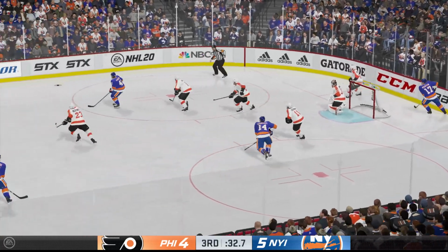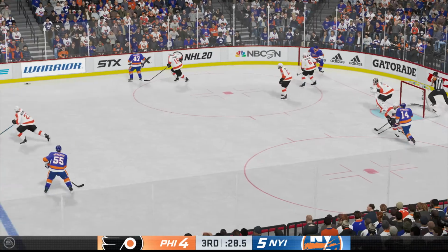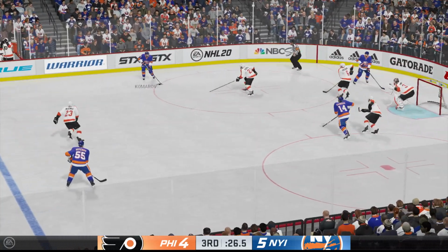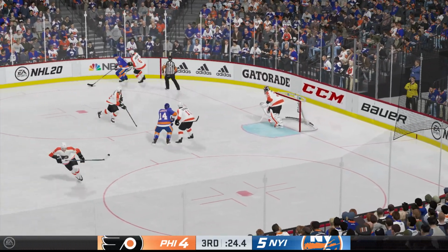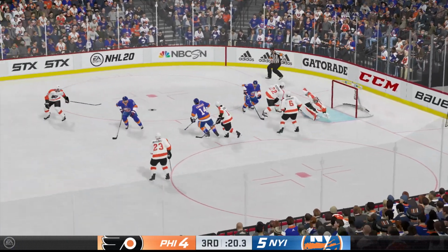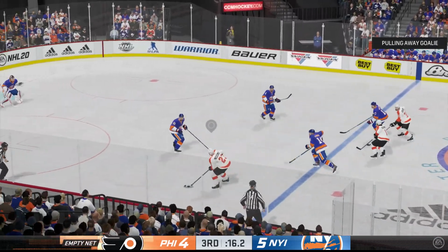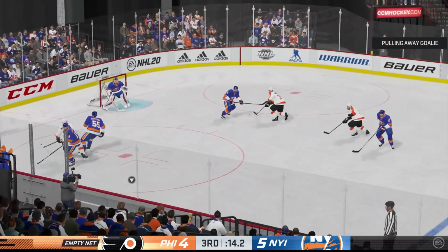Denied by the blocker. Sends it down low. Martin's got it in the offensive zone. Here's a short pass to Komarov. Martin's going to play it against the half wall. Here's a chance right in front from the slot. Makes the save. Dead center. Excellent save. Along the half wall with the puck.